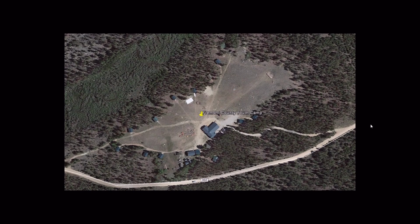This is just another shot from above that I showed you already, I think. But this is the Fremont County Youth Camp, and this is that kitchen. This is the first building that was there. The picture that I showed you with the red, with the door, my partner was standing like right here when he took that picture, somewhere around here.